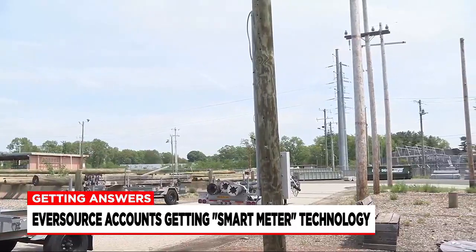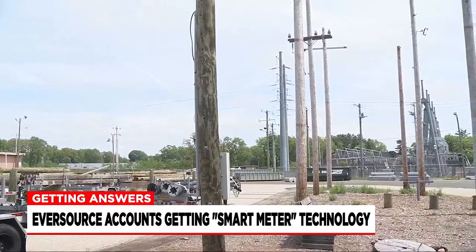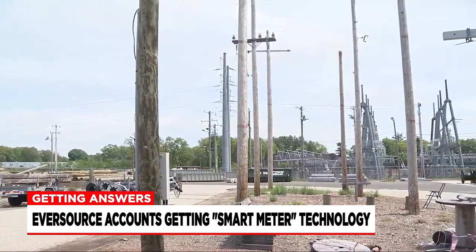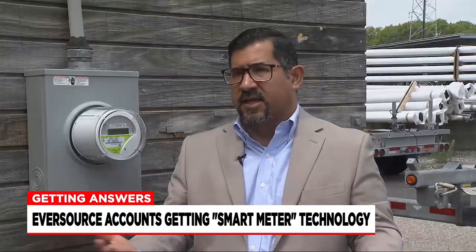Eversource says another benefit is what happens during power outages, as they won't need to rely on customer reports. "With these smart meters, we will know the second power outage is detected and then be able to react more effectively and understand the extent of outages."